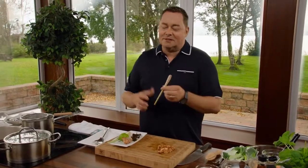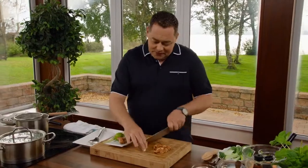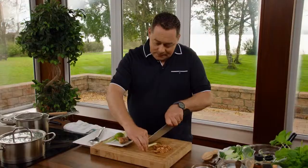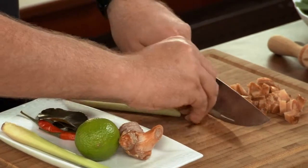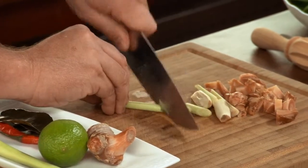Lemongrass. Now, lemongrass is so aromatic, so beautiful. You cut it open like this, and just with the knife, you split it down the centre. And the real flavour is down in the root. So say if you're poaching pineapple or poaching any kind of fruits, this works so well. So I'm just going to chop this again. We're going to release the flavour.